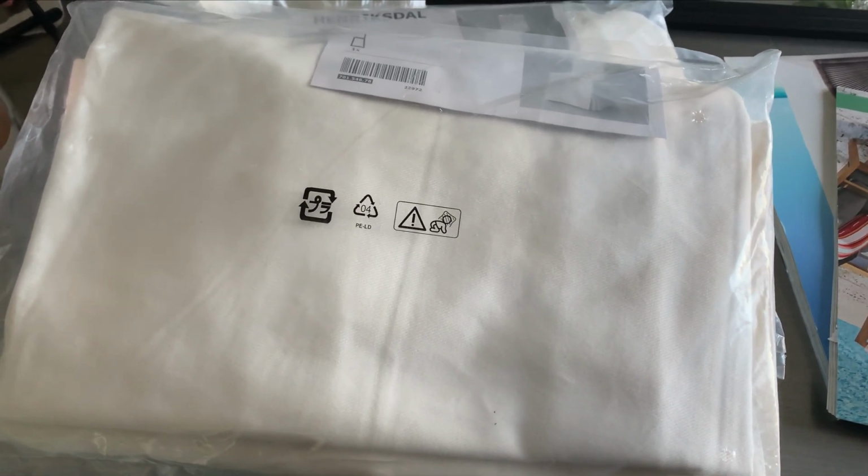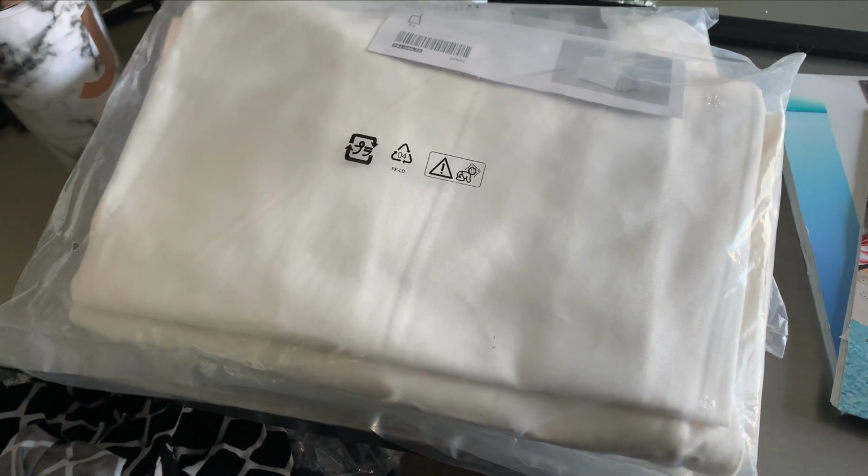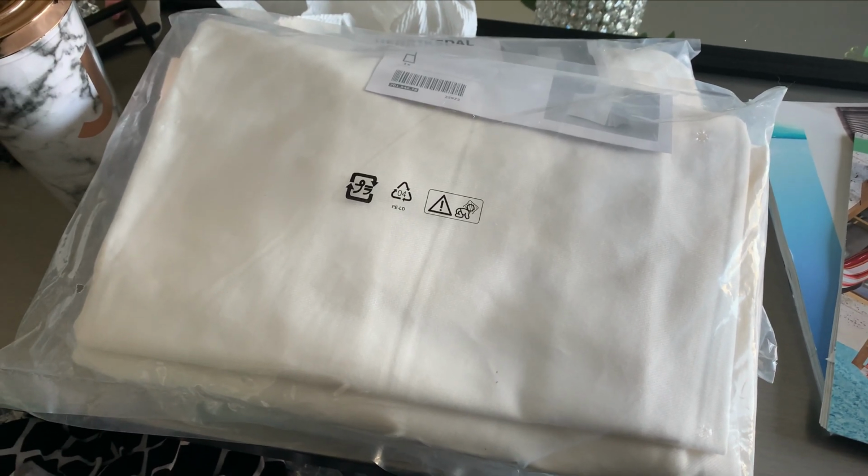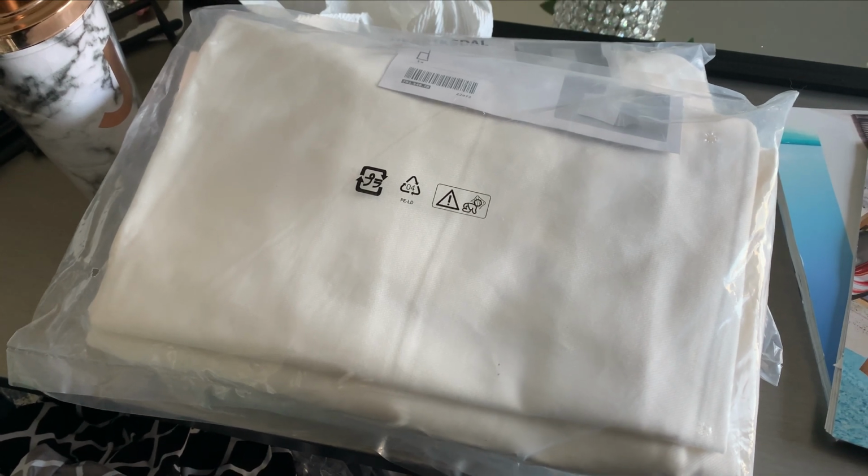I am going to be doing some updates to my dining room table, and I think these chair covers will make the perfect addition and will make that table pop.